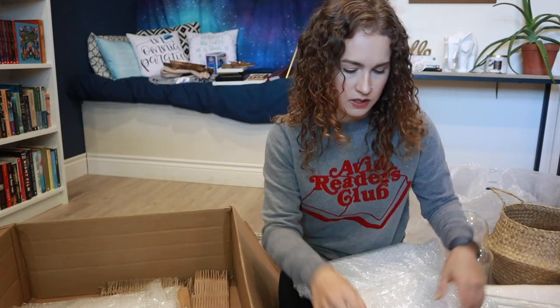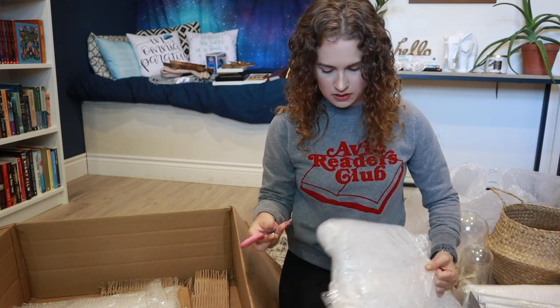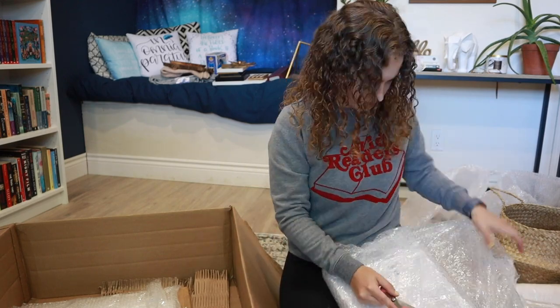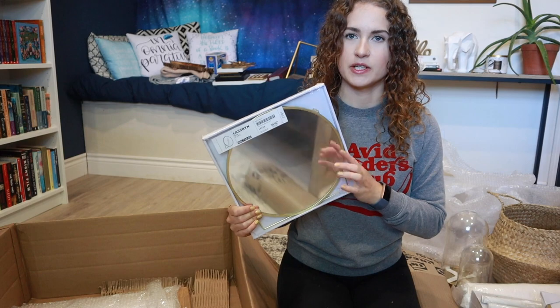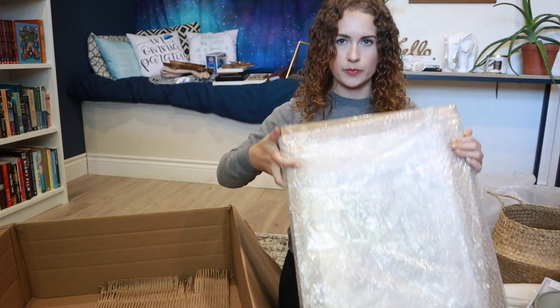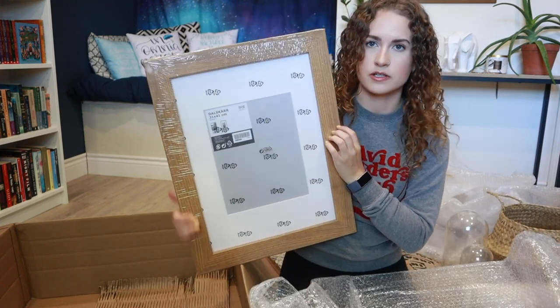Had this really cheap little side table. So then I just got 2 picture frames. And I think that's what's in here. So we'll open that up too. So I got just a gold frame. That. And then I kind of forgot I ordered this, but I got this round mirror as well. One last thing, which is this bigger picture frame like this. I really liked the wood texture on this one.